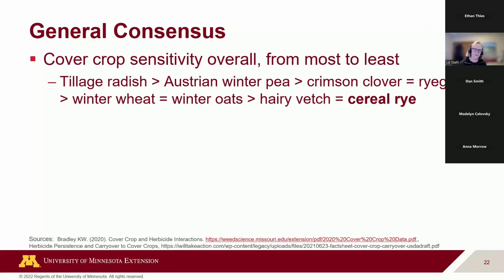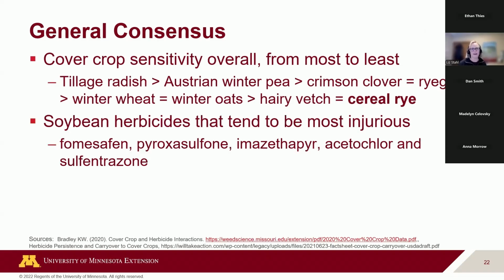Makes sense too, because cereal rye is a crop too. So, it's probably been bred to handle that system. That would be my guess anyway. And they also talk about here, just kind of looking at all the data, soybean herbicides that tend to be the most injurious. Here's the active ingredient Flexstar, here's imazethapyr, that's the active ingredient Pursuit, acetochlor, a lot of pre-emergence herbicides, sulfentrazone, for example, in a lot of different pre-emergence products.